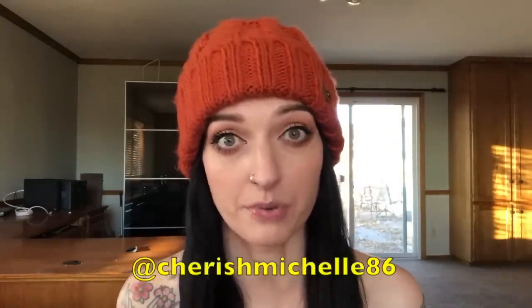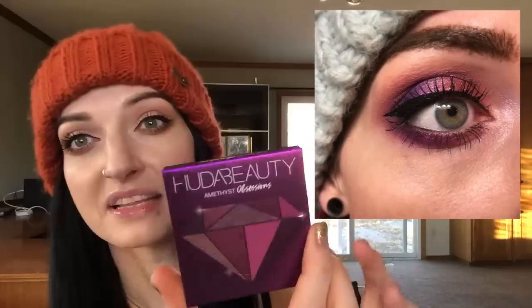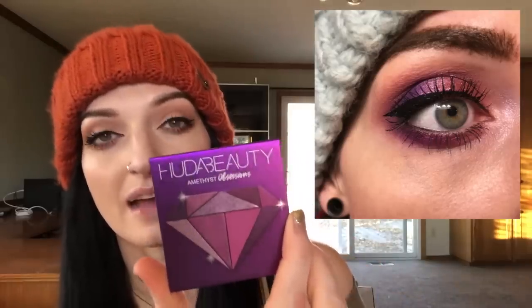I also have an eye palette here. I did post an image on Instagram. I was really impressed with this. I'll put the image right there, but this is the Huda Beauty Amethyst Obsessions palette right here, and I had it on the eyes for a good 10 hours and I didn't have any fallout. I mean, there was a little bit of glitter around from my application, but I didn't have any glitter fallout. When I took the photo, I was just really impressed with how it wore, how vibrant the colors stayed.